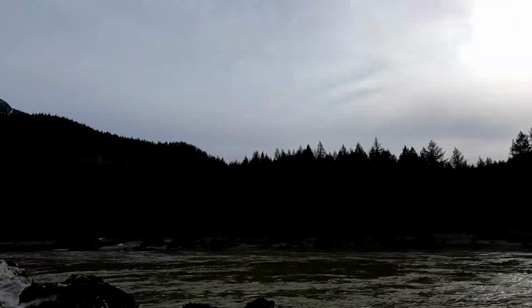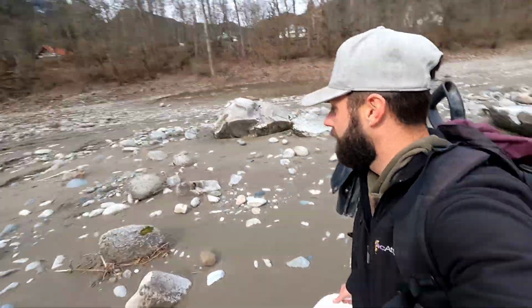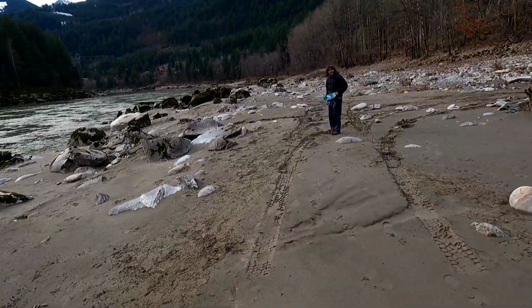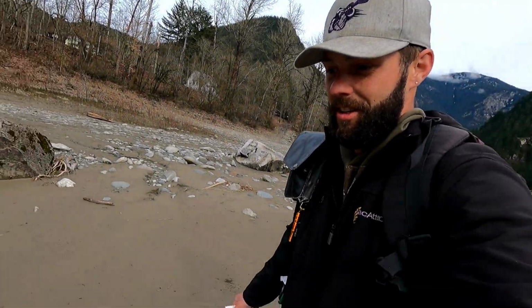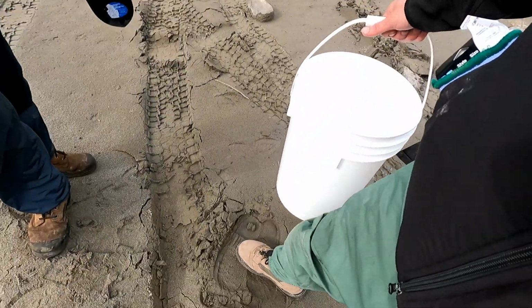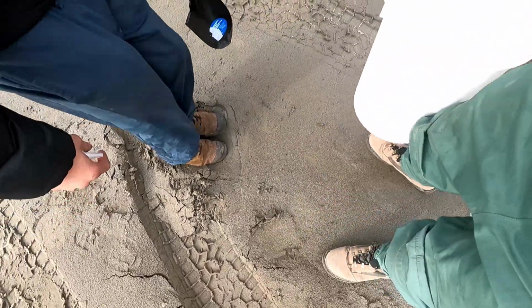There's a few other people here prospecting today. Yeah, there's probably water flowing underneath it or something. Just in one spot though, like over here. No? Yeah, you can see it. Yeah, man, it's weird.